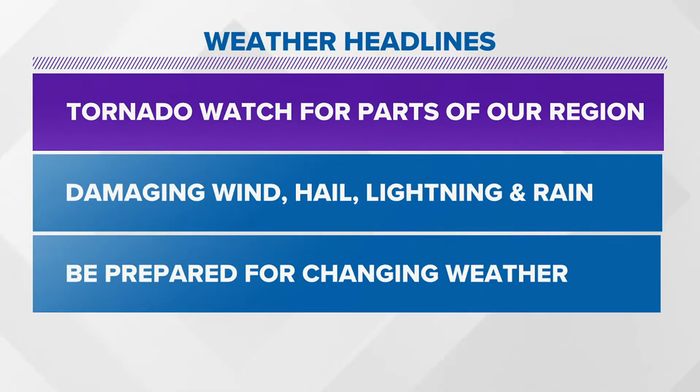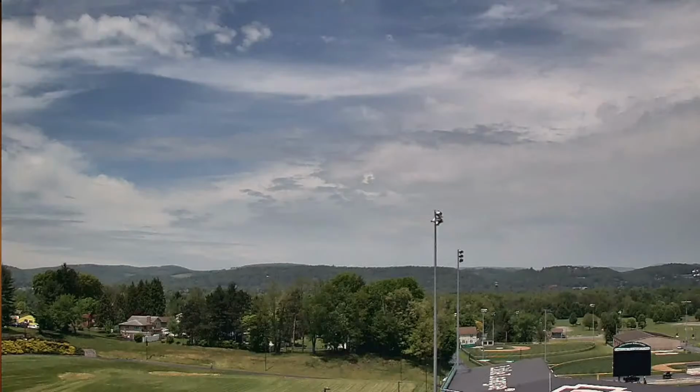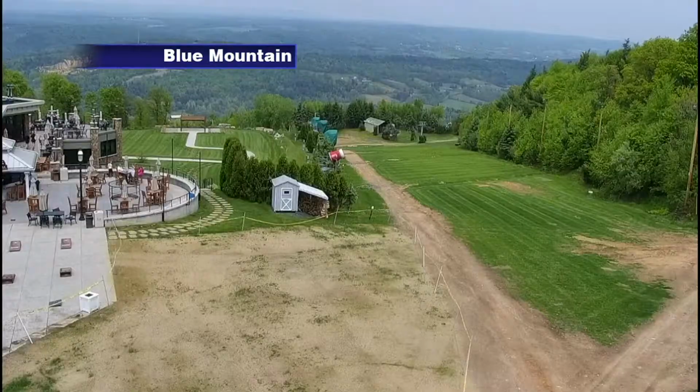So tornado watch for parts of our area, not all of it. Proximity is where that low is set up. Northern tier not included in that, but that doesn't mean you can't get a thunderstorm up there. Damaging wind, hail, lightning, and of course you want to be prepared if you're outdoors for changing weather conditions. We did have that line go through the Williamsport area, and when I looked at this, this is a quick live image. It updates every couple seconds from South Williamsport. You can see behind that initial line, now we have some blue sky again, but there's more showers that's going to be moving through this afternoon.